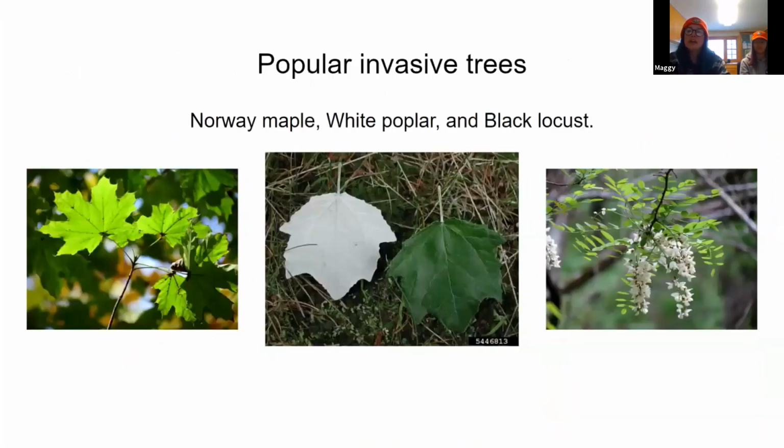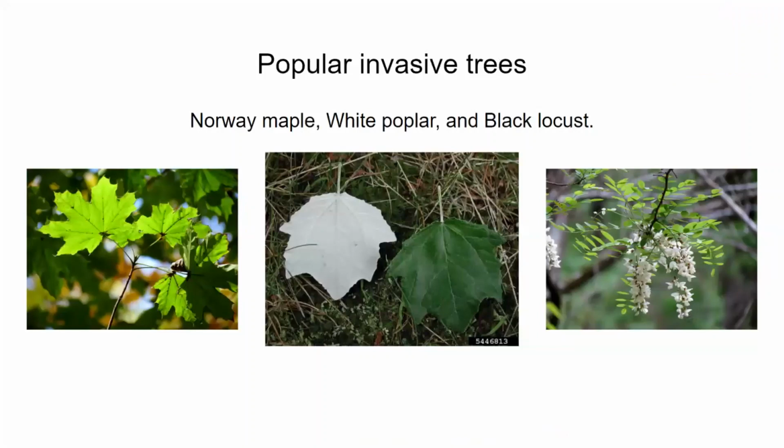Here's some trees that might be popular. Norway maples. So that's the maple tree that has, I call them polynoses. I think other people call them like helicopter pods. But as a kid, we used to open up the seed pod and it's sticky on the inside and you stick it on your nose. But they have the seed pods that kind of helicopter down when you hold them up. A white poplar, which is a really cool tree.